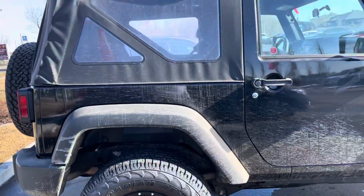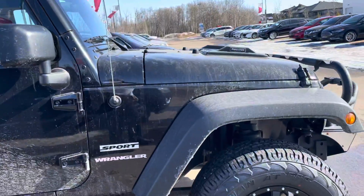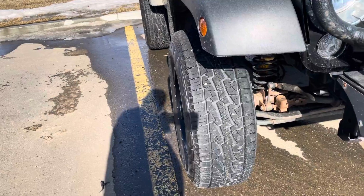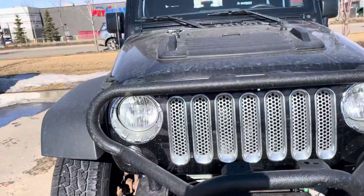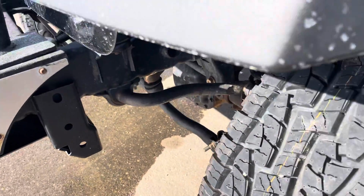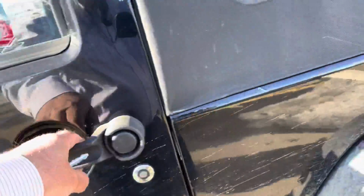Comes with the soft top. Tires are brand new on this thing. Certainly look like they're. Yeah, I think they are. I'll show you the interior here as well. This is a 6-speed manual in this one.